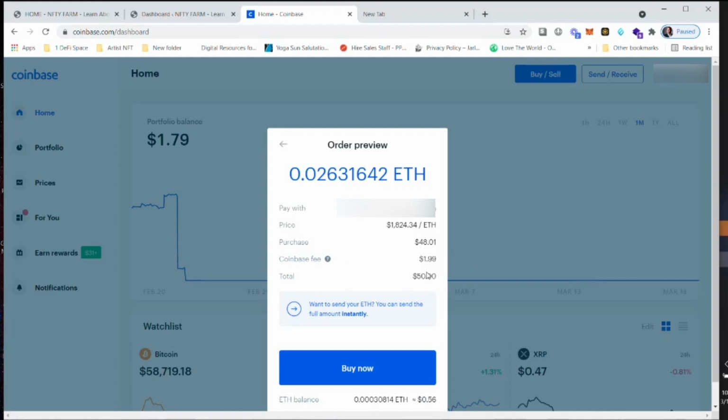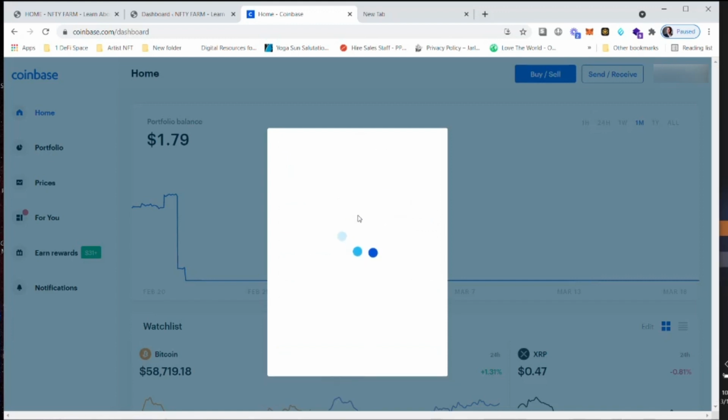Coinbase does charge pretty high fees, and that fee can get kind of high. If I've bought 1 Ethereum in the past, it'll be like a $100 fee to purchase on Coinbase. That's why I recommend some of the other platforms. But this is the most user-friendly, easy experience once you have your account set up. So you're going to click buy now. It's going to purchase it. I'm literally buying $50 worth.